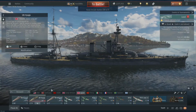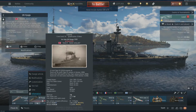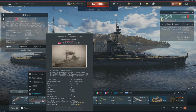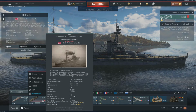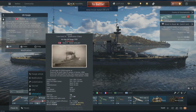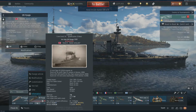So let's take a look at the ship itself. So the ship has six 14-inch 45 caliber guns. The guns are a licensed copy of a Vickers 14-inch 45 caliber gun, and the ship was built by Mitsubishi Heavy Industries. And the guns are licensed-built Vickers 14-inch naval guns.